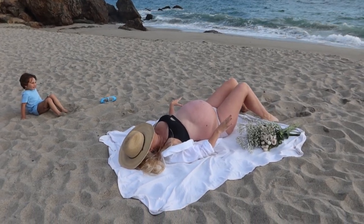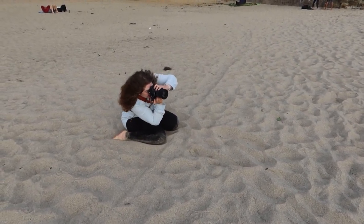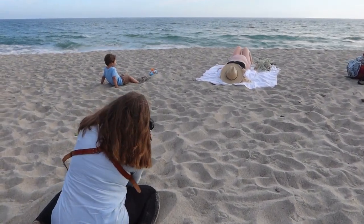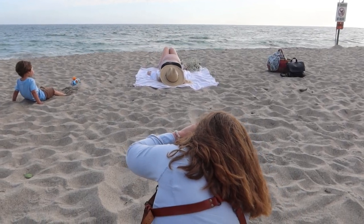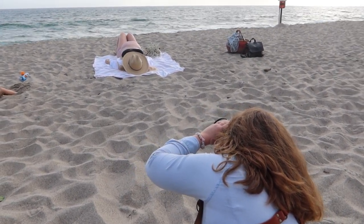So for this shot, I had seen a shot like this on Pinterest, and I kind of wanted to recreate it because I thought it was so cute, and even though she asked for no cheesy maternity pictures, I thought that this wasn't too cheesy.